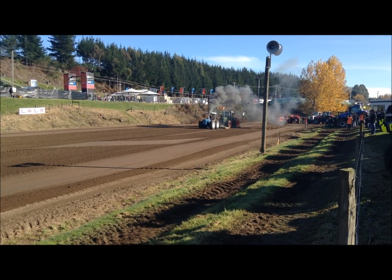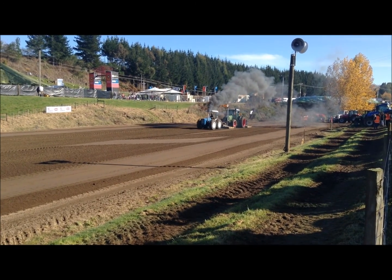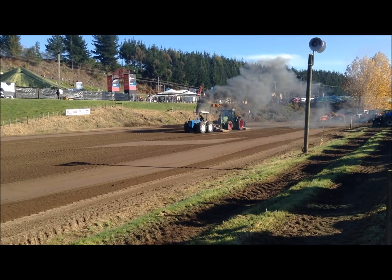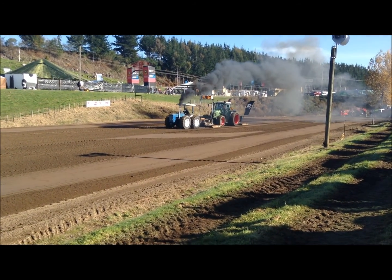So this is the Ford County running, I think, in the pre-85 class, although by the look of the amount of smoke coming out, there's certainly got the pump wound right open, not a larger pump on it. It's an impressive amount of smoke for a standard machine.